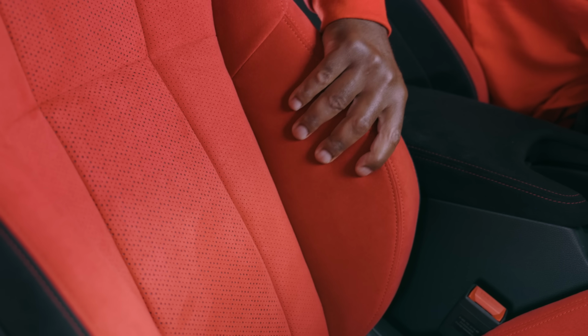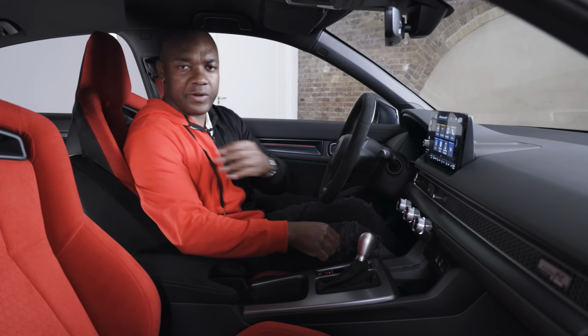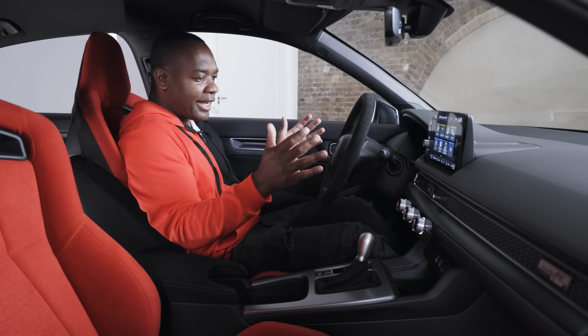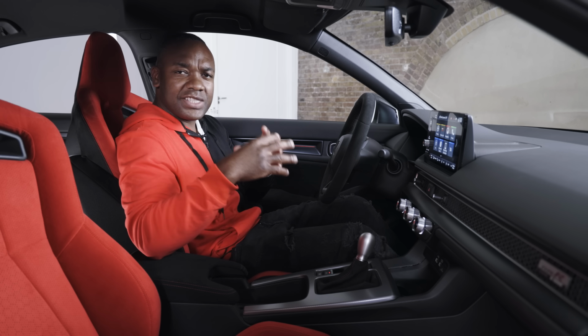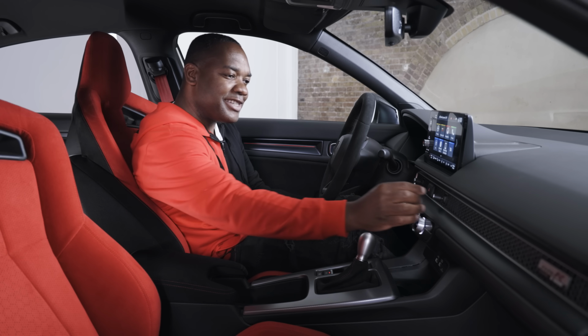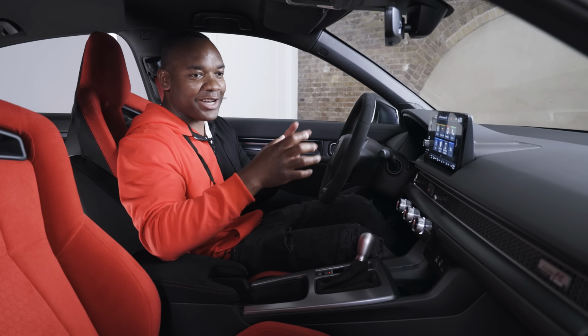If you look down here at the sides, you've got nice big side bolsters, and also up here for your shoulders, and that's going to keep you in place nicely. The dashboard, nice and simple, but also quite contemporary looking. I'm a big fan of these little joysticks which allow you to divert the air in any direction you choose.